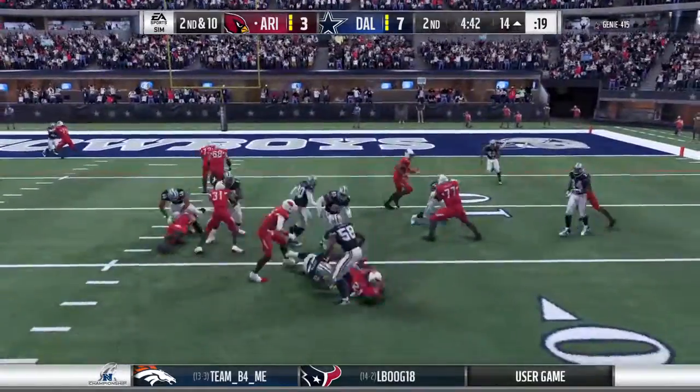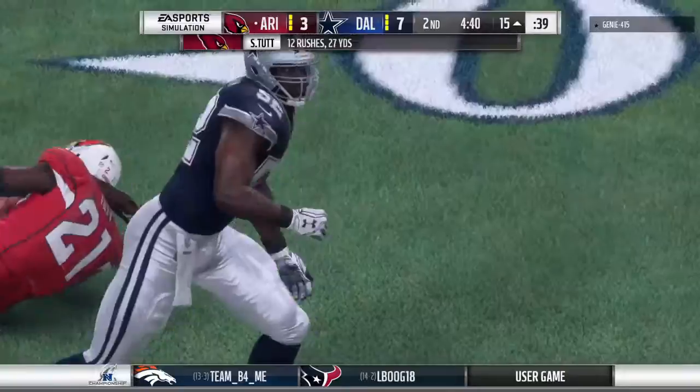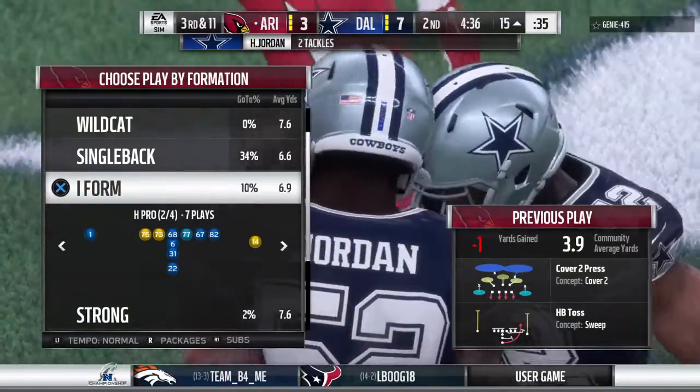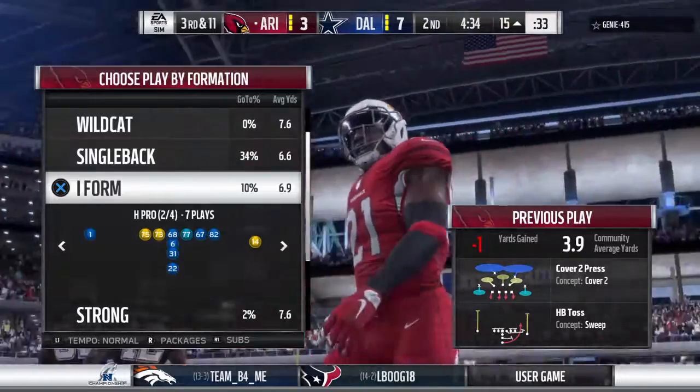Now they'll run it on the toss. And this play goes nowhere. Losing yardage back to the 15. And they'll lose a yard that time, and that's going to lead to a 3rd down.